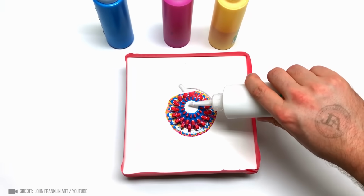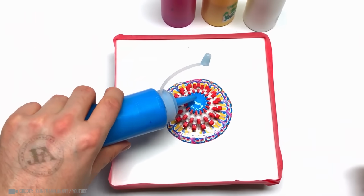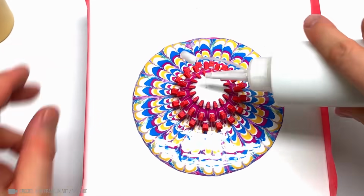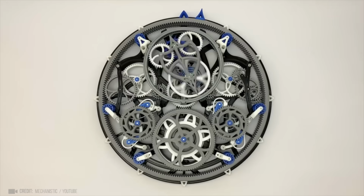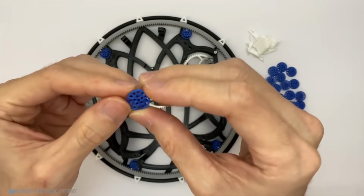And this is how a 3D print is created. Look how awesome this mechanical clock is. Its gears were 3D printed and manually assembled.